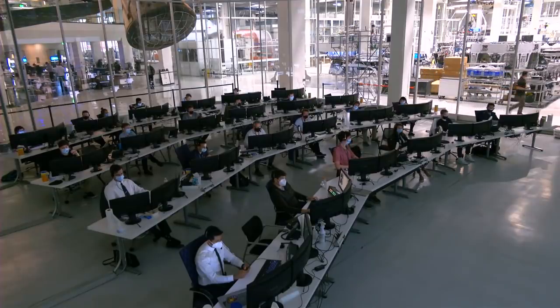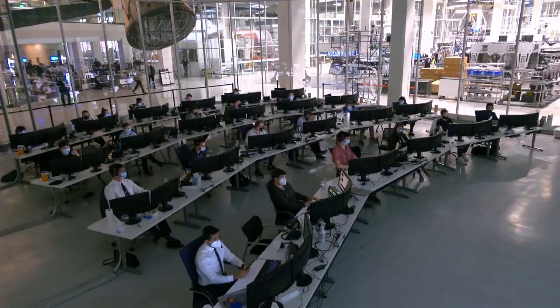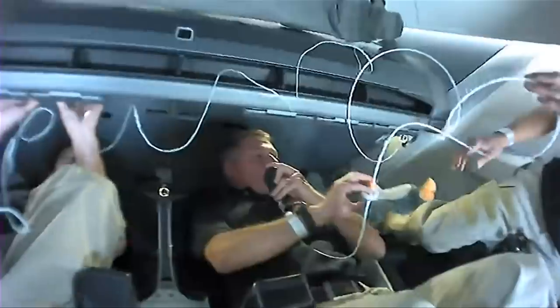Now, we have a fifth crew member, and as you can see, Shane is holding him right now, but he can actually fly. It's a penguin that our boys chose, and his name is Gwen-Gwen. Gwen-Gwen. Welcome, Gwen-Gwen, to space. That was really cool seeing Gwen-Gwen start flying after we hit zero G.